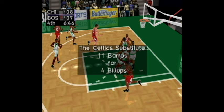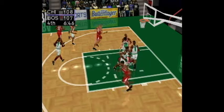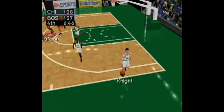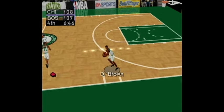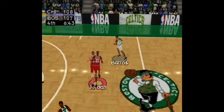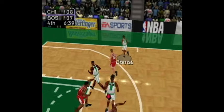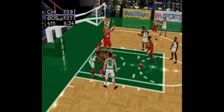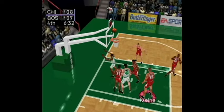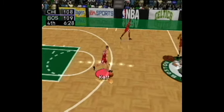Barros joins the lineup. Number 40 is coming into the game. Kerr checks into the game. Kleine is coming into the ball game. Inbound pass to Brown. From the right side to Walker. From the top of the key to Mills. Brown gets the ball. He puts up the jumper. Nice shot.